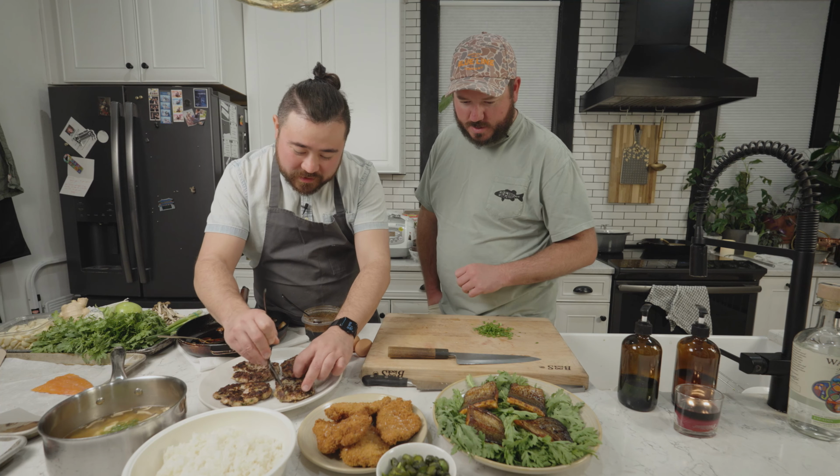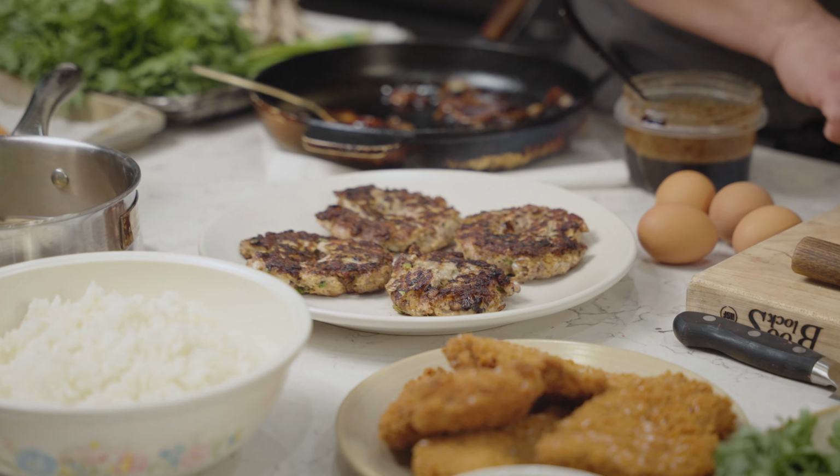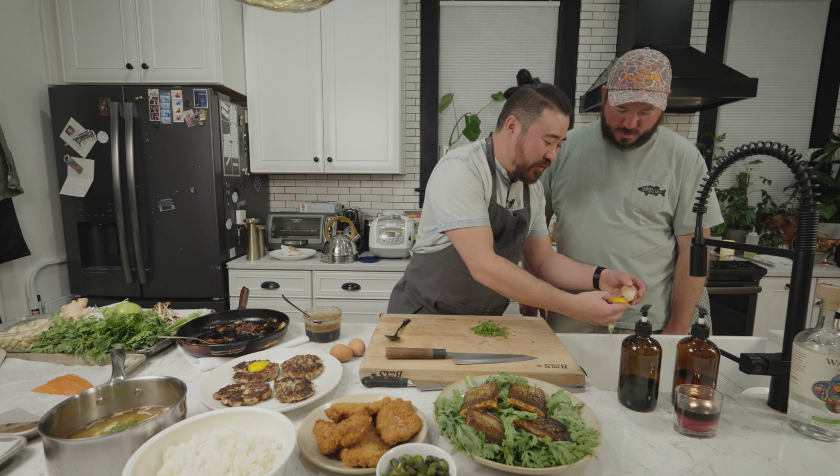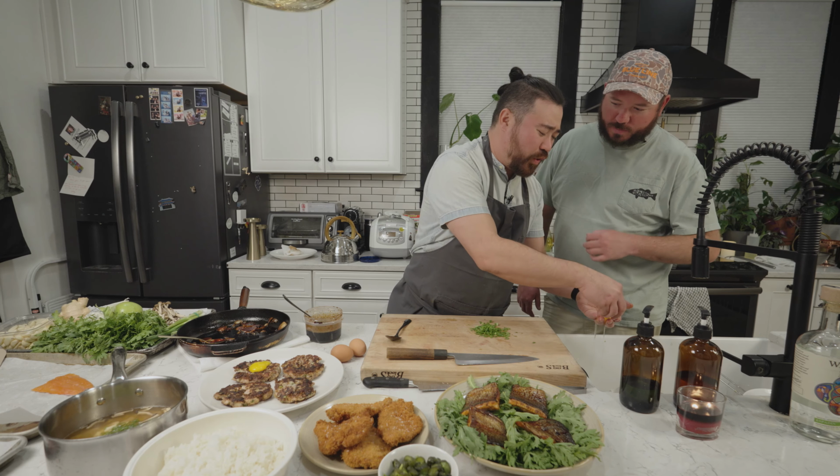So in case you weren't paying attention, I'm finishing up our pheasant patties. Yeah, you're finishing up our pheasant patties. There's one more crucial step. So we're gonna finish these off with a nice little raw egg yolk.